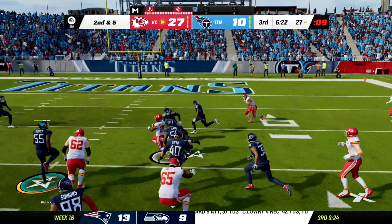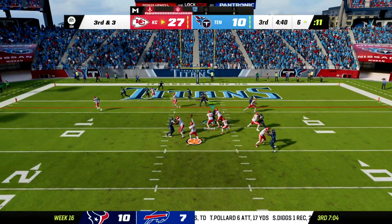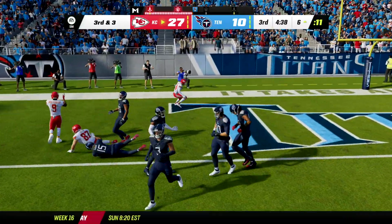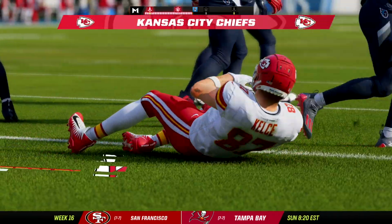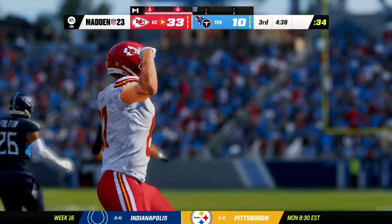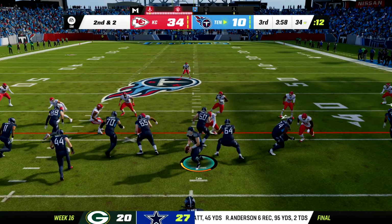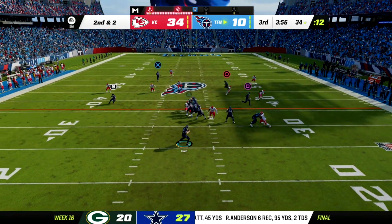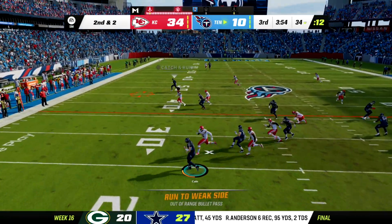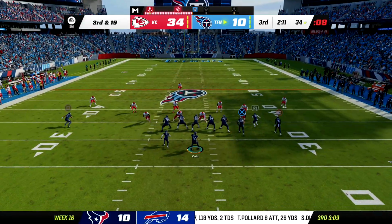Clyde Edwards-Helaire cutting back to the middle. 14-yard run. And a couple plays later, Travis Kelce caps it off for the touchdown. The Chiefs just pouring it on at this point, up by 24 points in the 3rd quarter. The offense has not done much in a while. Play fake here for Adam Kane, rolling to his left. Yeah, he needs to stay in the pocket. We're lucky that one worked.